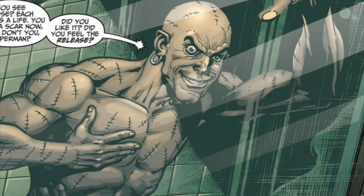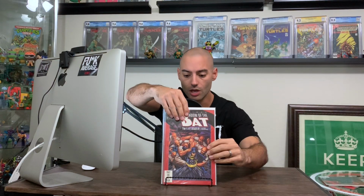Now, who is Victor Zsasz? Victor Zsasz is one of the rogues in Batman's rogue gallery. This guy is insane. He's a criminal. He's a homicidal maniac, right? Homicidal, genocidal, suicidal maniac. This guy likes to go out and kill without thinking about it. And every time he gets a kill, he cuts himself, right? So he has all of these little cuts all over his body that represent a different kill that he's had in his killing career.